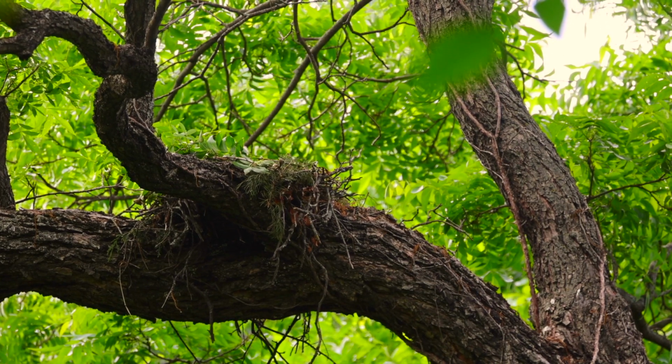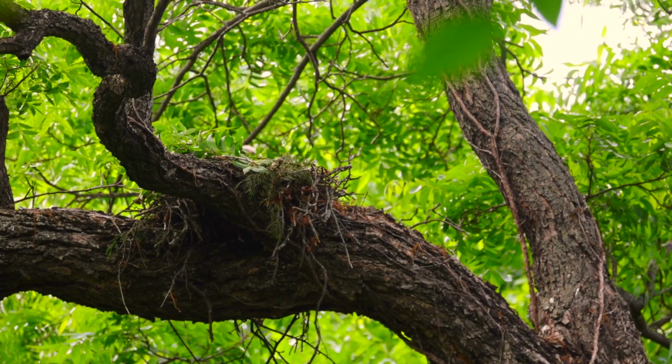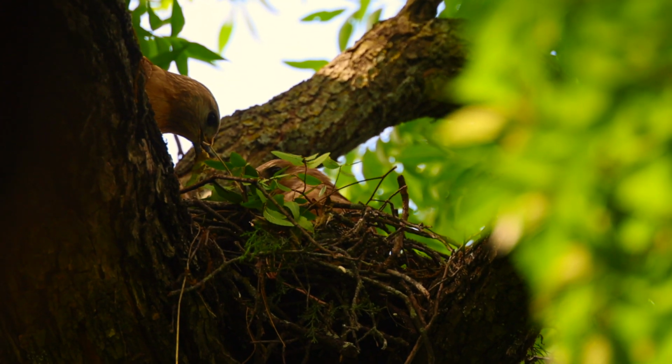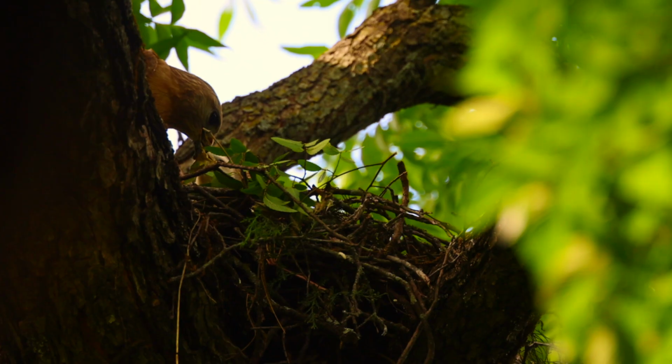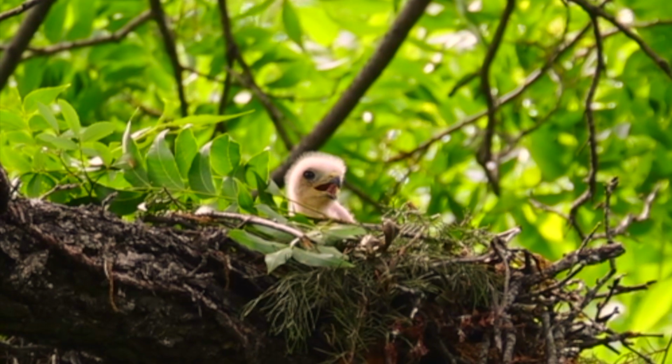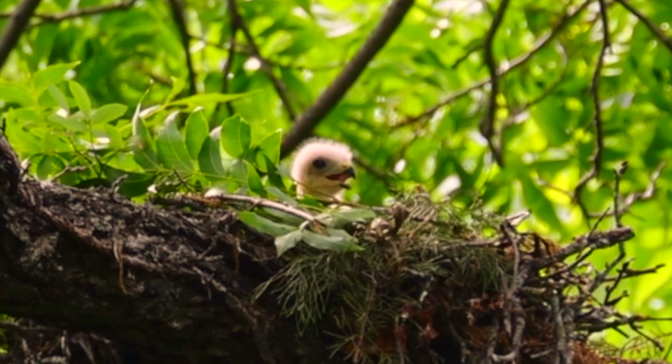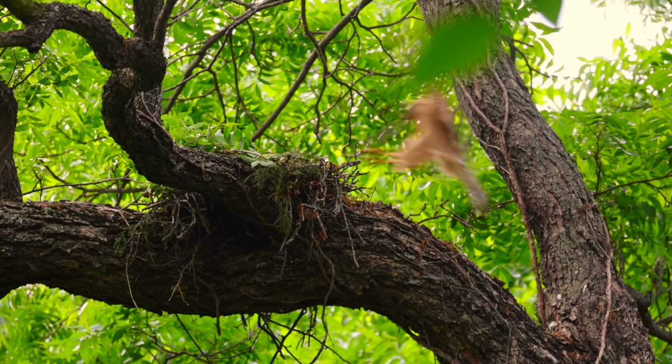Nesting behavior: red-shouldered hawks are monogamous and generally mate for life. The male and female work together to build the nest, with the male often bringing materials while the female arranges them. They may reuse and repair the same nest each year.